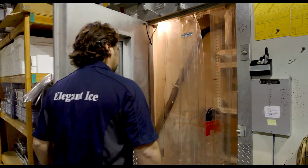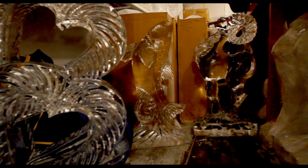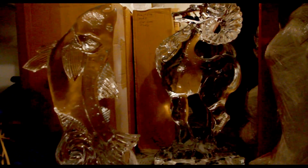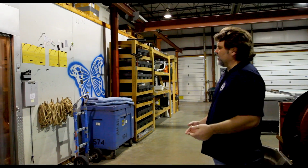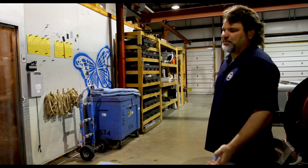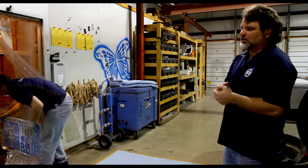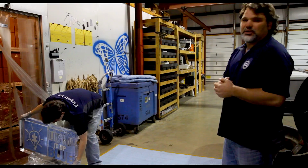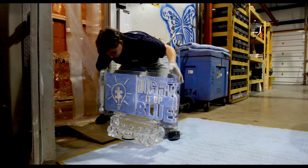This freezer has carvings that are finished, but they're not quite packaged yet. We put them in here, and then they come out, they get packaged, then they go into the final freezer. When we package the carvings, we use moving blankets and rubber bands. You can package any shape carving that way, and the moving blankets not only protect against physical damage, but also against melting. If you put a couple layers of moving blankets on, you can go for hours. And in the summertime, we'll put some dry ice in the packaging if we need to.